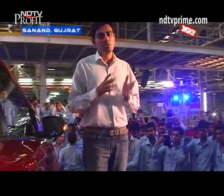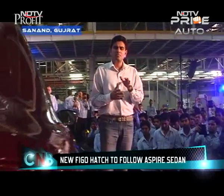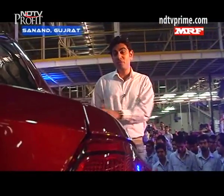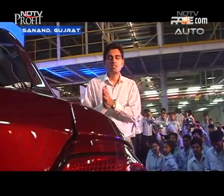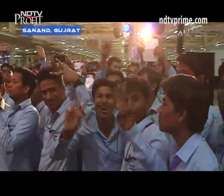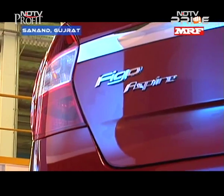There will be two engines, diesel and petrol, and the car should be with us by about the middle of the year, followed in a few months by the hatch as well. So the Figo Aspire, take a look at it folks. This is the big news, and which is why it's not surprising to see all of these people so excited. A lot of excited people.